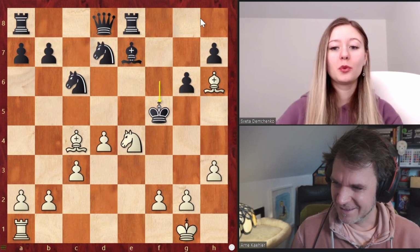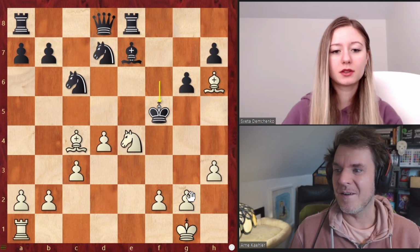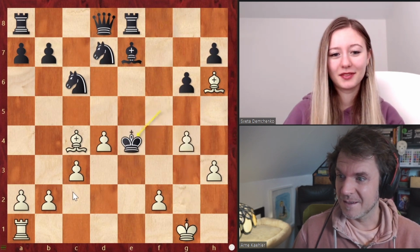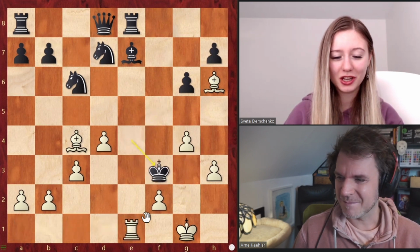That's good. So we get the rook to e1 soon. We kind of want everything to be with tempo so that we don't need to calculate another sacrifice. Okay. No, it's just g4, yeah. And then rook to e1, making the rook join and checkmate on e3.